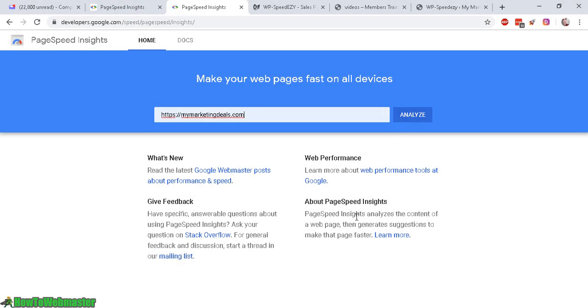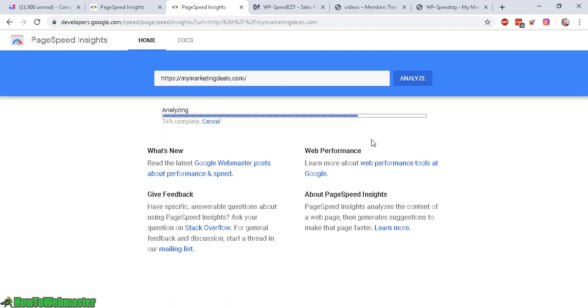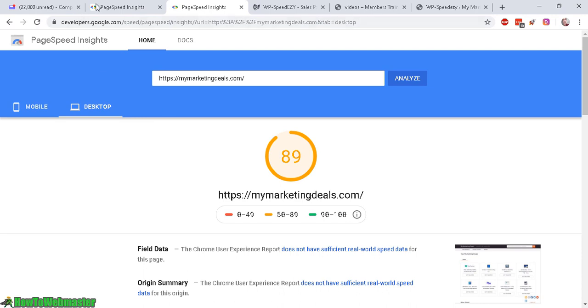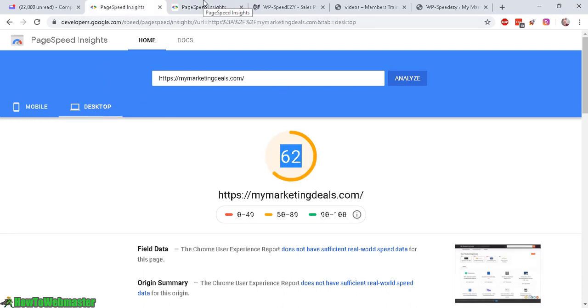Okay, now let's test to see how fast my site is now. Analyze, let's see how it goes. So the higher the number, the better it is. So originally it was at 27, now it's at 42. And now let's check out desktop. So 89 for desktop compared with 62 for desktop before WP Speedezy.